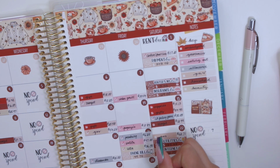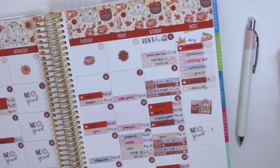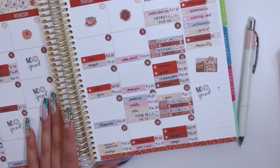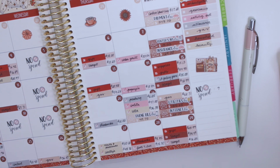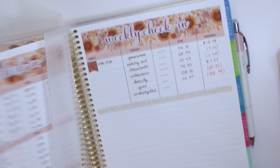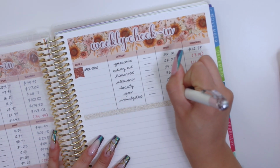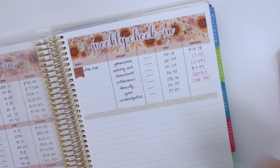unbudgeted expenses here, and that totaled to $8.85 plus $28.99, and that was everything. So yes, I spent $37.84, and I was already over budget by $130.08.